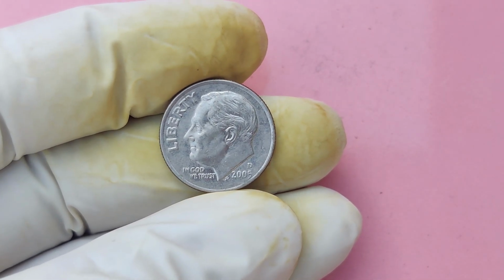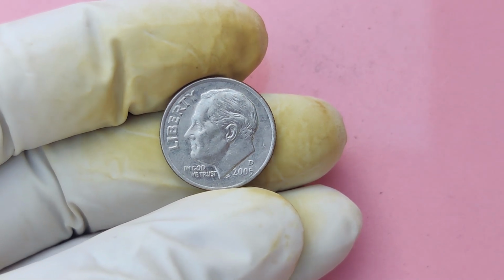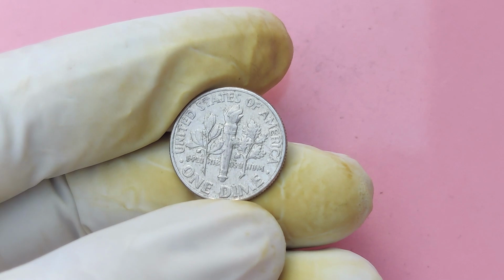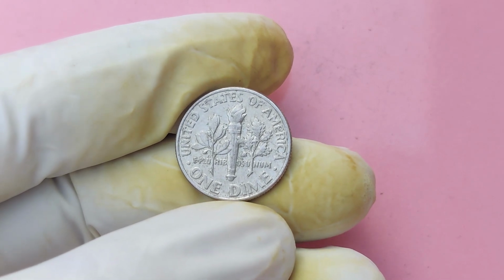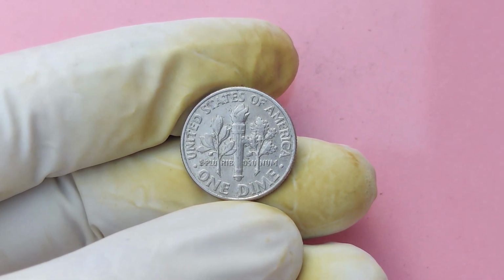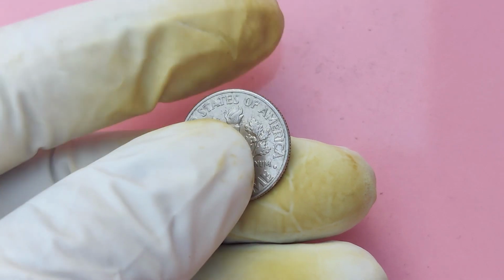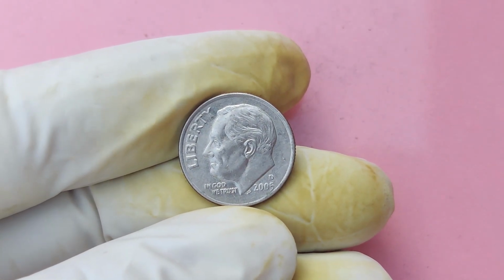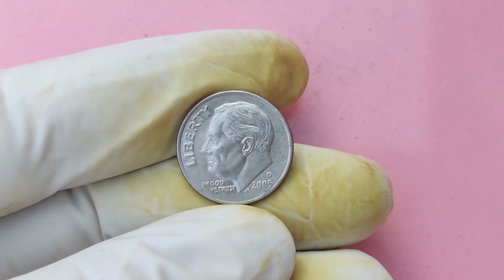So there you have it. The story behind the 2005 Roosevelt Dime that's worth a cool $1.5 million. From a tiny minting error to a massive payout, this coin is a true collector's dream. Who knows, maybe you have one of these sitting in your piggy bank right now.